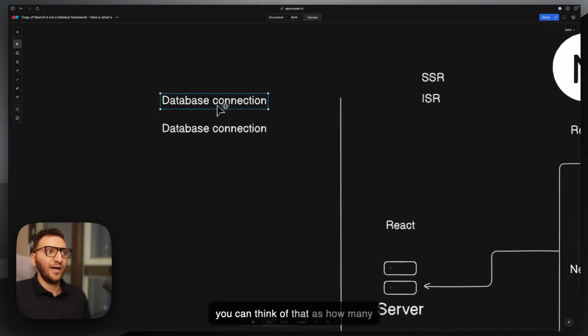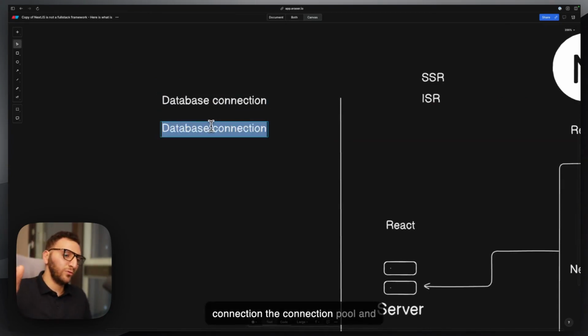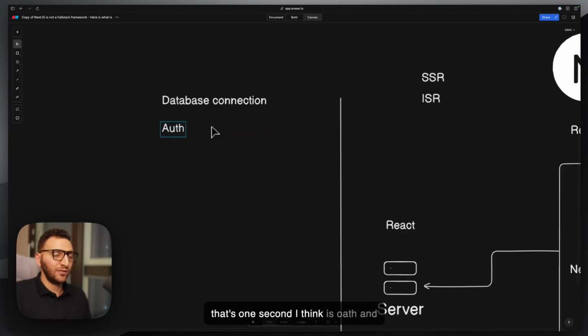And you can think of that as how many connections, the connection pool, and the ORM to connect to that database. So that's one. Second, I think, is authorization and authentication. Let me just center this thing. Yep, the second thing I'll say is definitely authorization and authentication, right? So basically auth and auth, I'm just going to write auth and auth for real. So it's authorization and authentication, right?